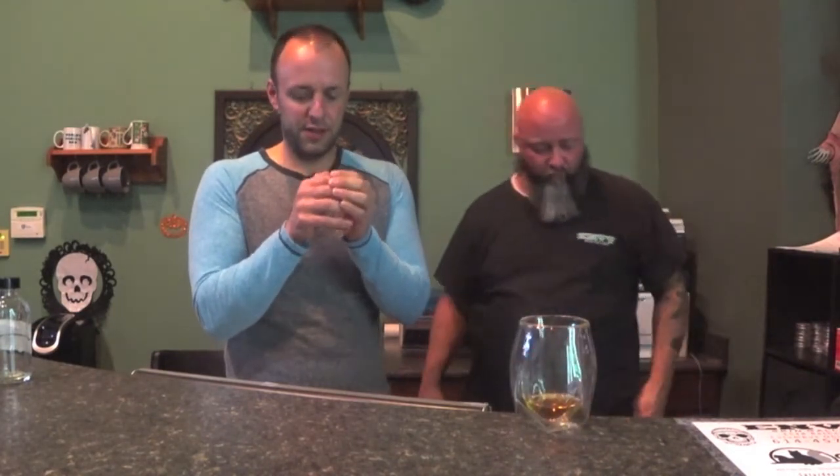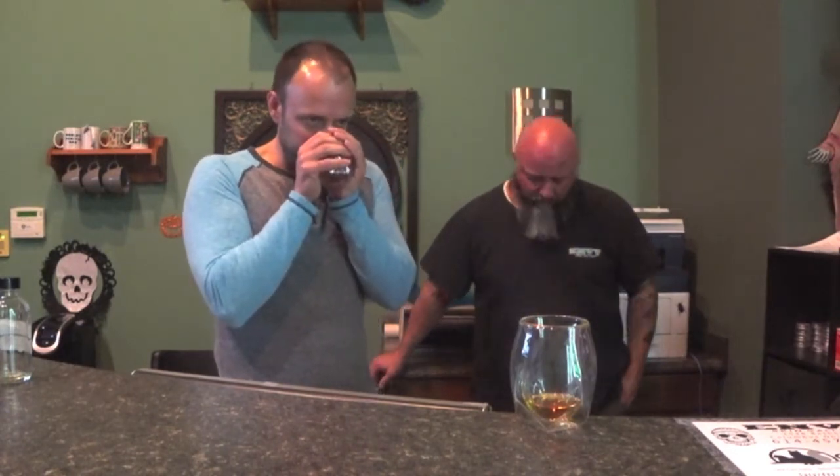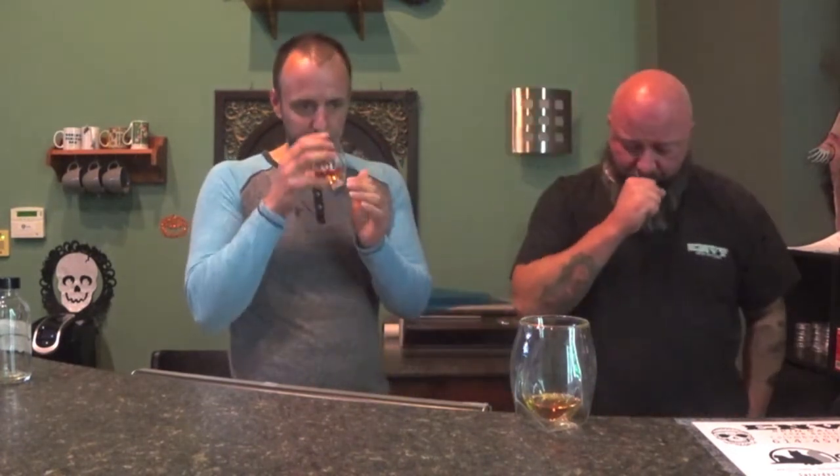Maybe a bit of vanilla, but I think it's sage. I think it's sage and it's cherries and like orange rind. Not as potent on the nose as I assumed it would be. It is on the palate. What do you get on the palate?